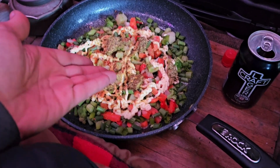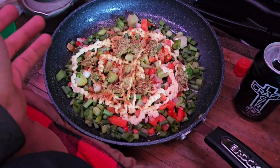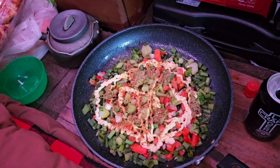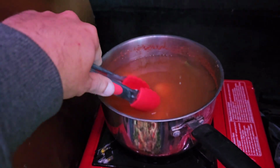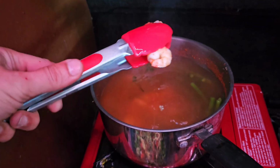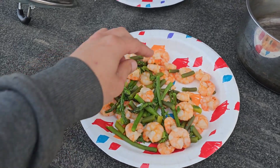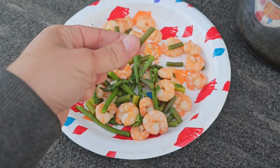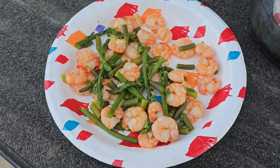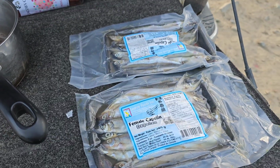So there is a Japanese mayo here. Good thing it lasts in fridge a long time. Yeah, so a little bit of pesto sauce as well mixed. And in here, well, this is the primary thing. This is the crab boil for like a good 10 minutes of shrimp. Oh man, this stuff is delicious. And veggies, they did soak in that crab oil. Pretty tasty.